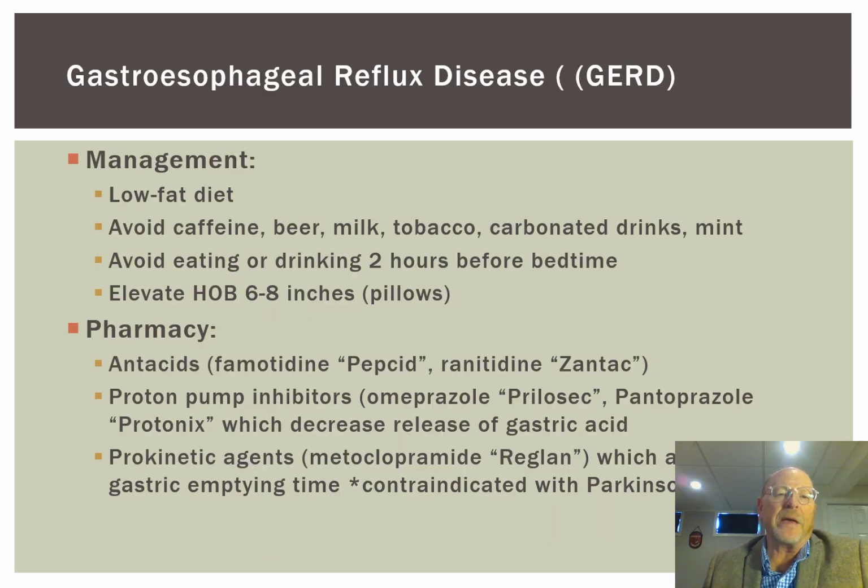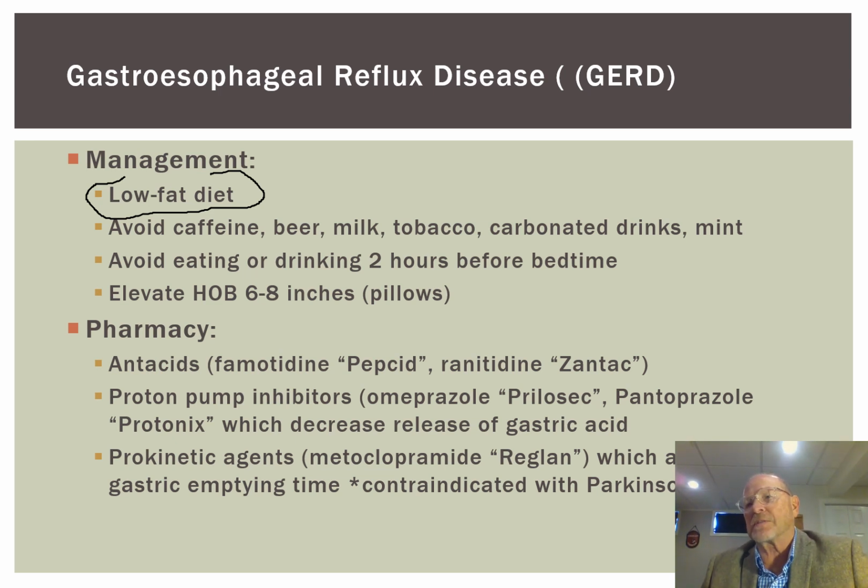So how are we going to manage a patient that has gastroesophageal reflux or GERD? I just want to let you know there are going to be questions related to diet and GI. So for a patient that has GERD, the recommendation is for a low-fat diet, but also the patient's going to avoid things that stimulate the release of hydrochloric acid, such as caffeine, beer, milk, tobacco, carbonated drinks, mint. Kind of sounds like avoiding life, doesn't it?